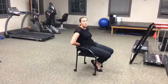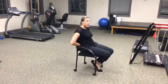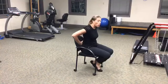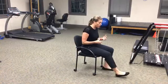This is not supposed to be uncomfortable. This is not supposed to be something where you're jutting all the way forward. It's just supposed to be a nice little roll so that you're not all slumped over. Now, where should your foot position be?